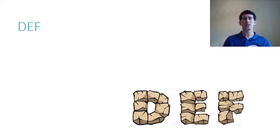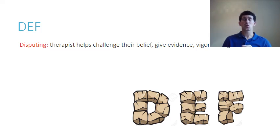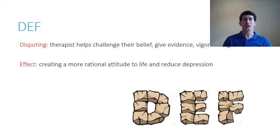Just to break down what DEF actually means and what the stages actually involve. The disrupting stage is all about challenging someone's irrational beliefs. It will be using evidence, it will be arguing with the person, and in REBT it involves a lot of vigorous argument that we'll go on to talk about a little bit more. Once you've disrupted their irrational beliefs, it should result in an effect. That effect is to reduce their levels of depression and give them more rational thoughts. Finally, that results in them being more positive.